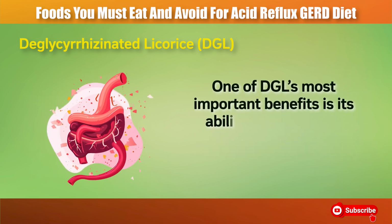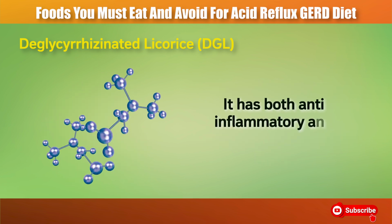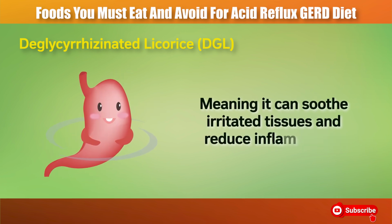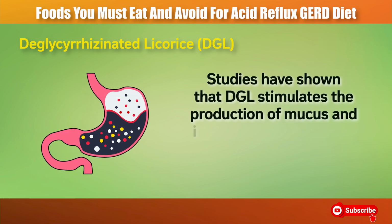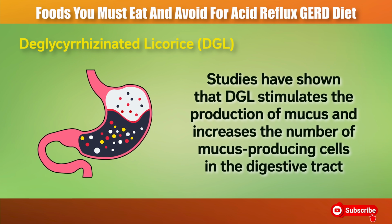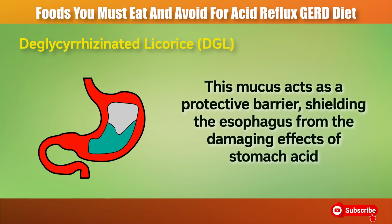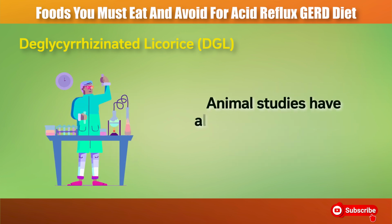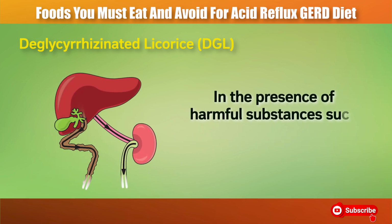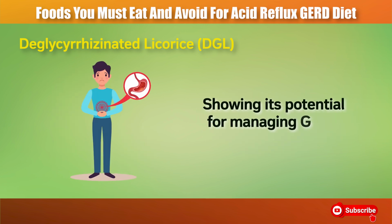One of DGL's most important benefits is its ability to protect the esophagus and stomach lining. It has both anti-inflammatory and demulcent properties, meaning it can soothe irritated tissues and reduce inflammation. Studies have shown that DGL stimulates the production of mucus and increases the number of mucus-producing cells in the digestive tract. This mucus acts as a protective barrier, shielding the esophagus from the damaging effects of stomach acid. Animal studies have also demonstrated DGL reduces esophageal damage in the presence of harmful substances like aspirin and excess bile acids, showing its potential for managing GERD symptoms.